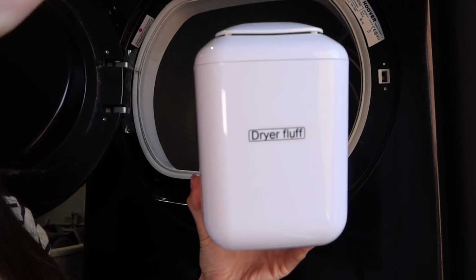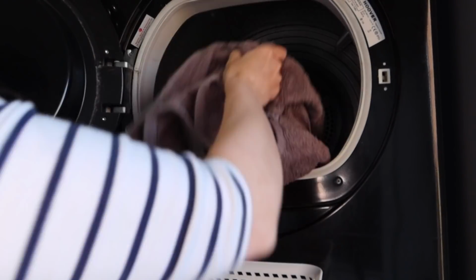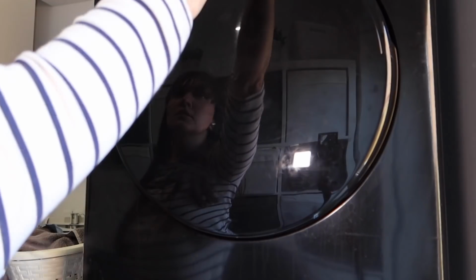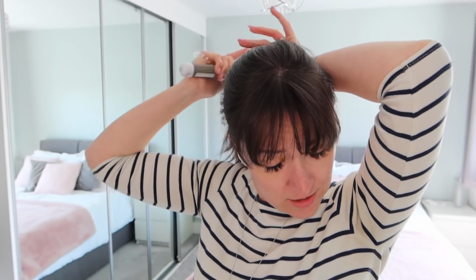Don't forget to empty the fluff filter, and the dryer fluff bin, since I moved to this house, has changed my life because I no longer have to traipse to another room to dispose of dryer fluff, which I do multiple times a day.